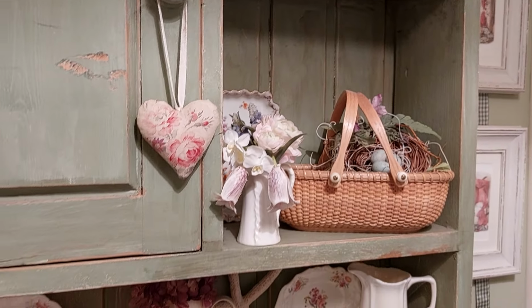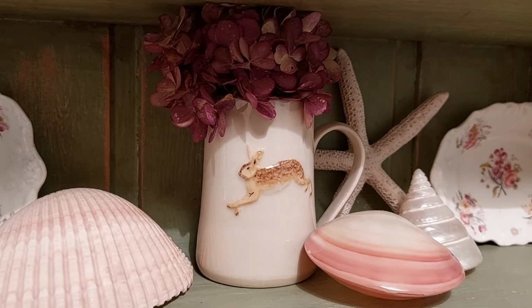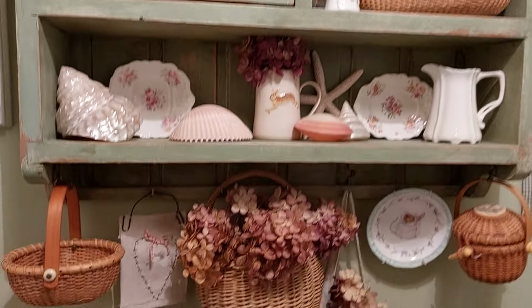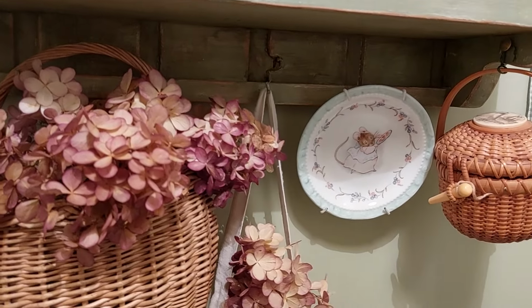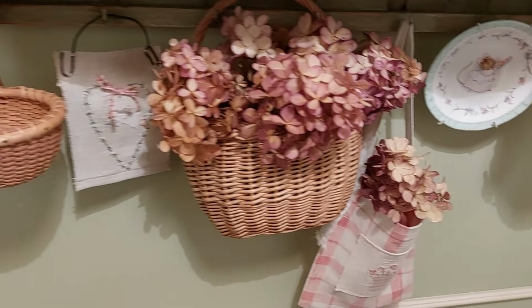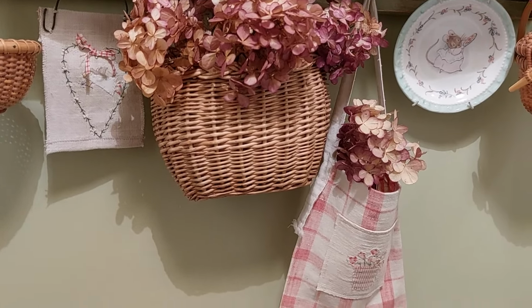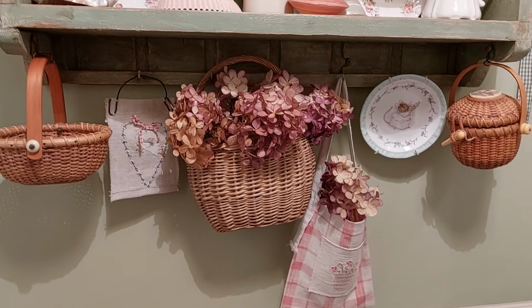Who can't resist hearts? And then underneath again, some more Hogben pottery, this time with a hare and some dried hydrangeas, more shells, and then hanging underneath a lovely little plate of Beatrix Potter. More baskets. Yes, I do have a lot of baskets. And then two beautiful handmade pieces of stitching and embroidery by Susie Hearts. Again, she's on Instagram.